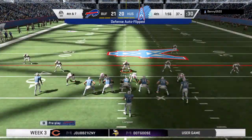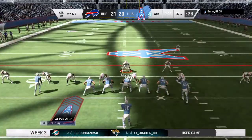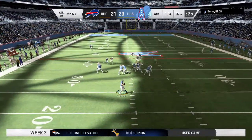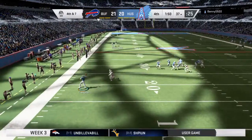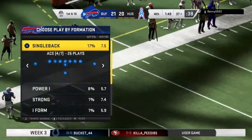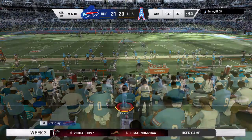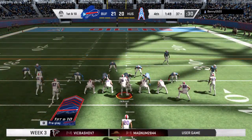One score down. Here we go. They're going to go for it here on 4th down. Tight end's right. He'll look to throw. Buying time to his left. He's going to let it fly. And it's incomplete. They cannot convert, and they turn it over. They had to go for it with such little time remaining, and the Bills are going to take over in excellent field position.